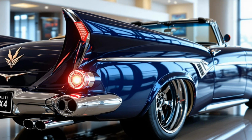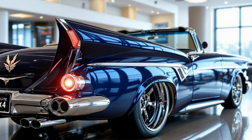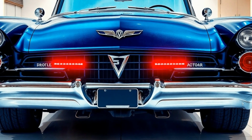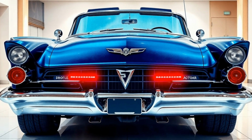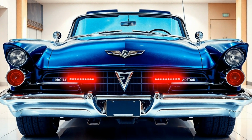Exterior. The 1959 Fireflite Convertible was a showstopper from every angle. DeSoto's designers went all in with futuristic styling, featuring massive tailfins that swept upward like rocket wings, complemented by sleek chrome accents and dual rear taillights. Up front, the dramatic grille stretched wide, with quad headlights that gave the car a commanding presence on the road.